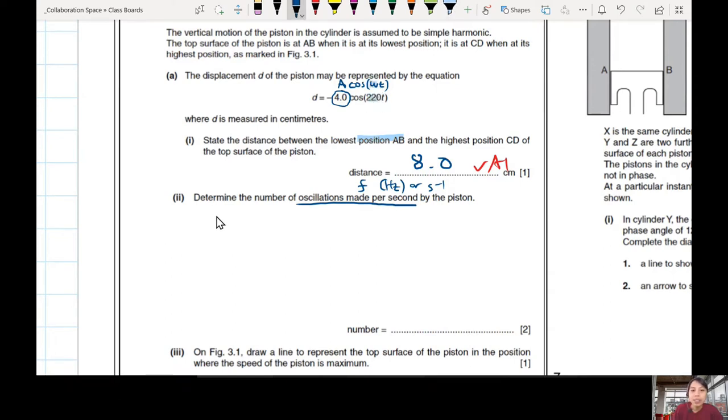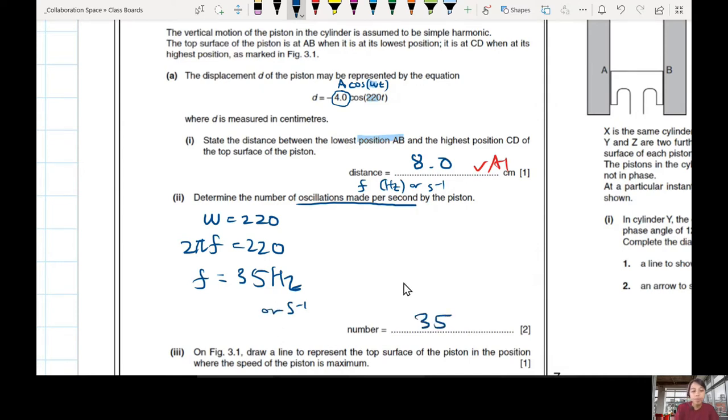So then you will have omega is 220 from the equation itself. We extract out the information. Omega is 2 pi f, 220. So what's the frequency? If I press the calculator, 220 divided by 2 pi, 35. Ooh, 35. Okay, this part is still old stuff, so we go faster a bit. 35 hertz. Or the other unit of hertz is oscillations per second. So we just write here 35. If you recognize that the 220 in the equation is actually omega, that's one mark. And if you get the final answer, that's one mark.